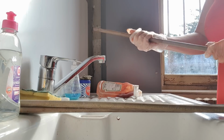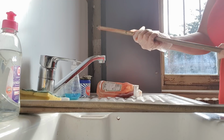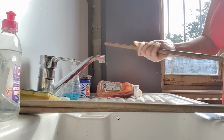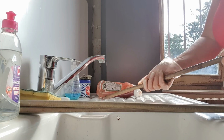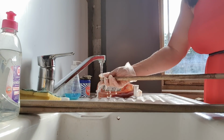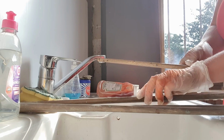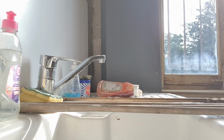Just gently coating the rod with the sauce. You can see it's already changing colour in my hand. So the bright red tomato ketchup has gone brown and dirty coloured looking. What I'm going to do is rinse that under the tap. And you can see the difference already between the clean and not clean. But then I'm going to get some kitchen roll and dry it off quickly.